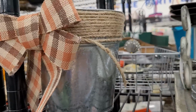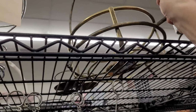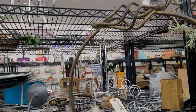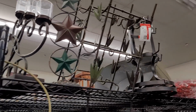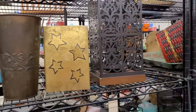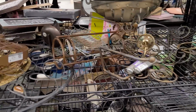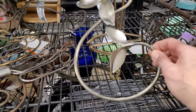I think I was saying you have to really look carefully in the metal section because things sort of mesh together before your eyes and you can easily miss things. I thought this might have been a vintage glass caddy, but I think it is a candle holder. All sorts of holders and racks for coffee pods, paper towels, candles, and towels, sconces, and hangers. You can really get creative with some of these pieces if you have blank walls.